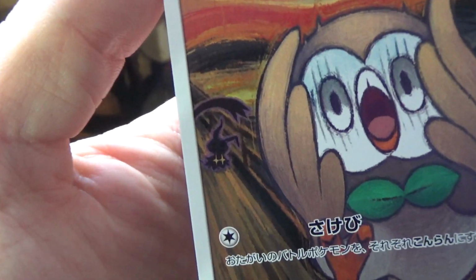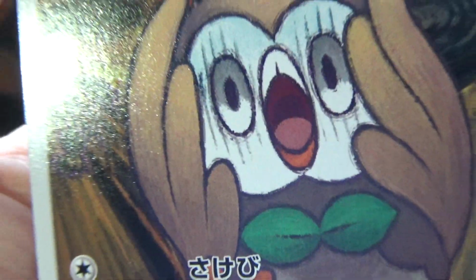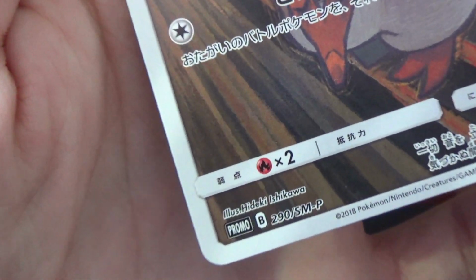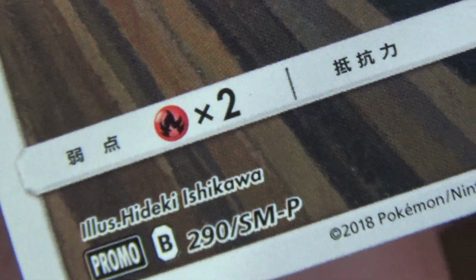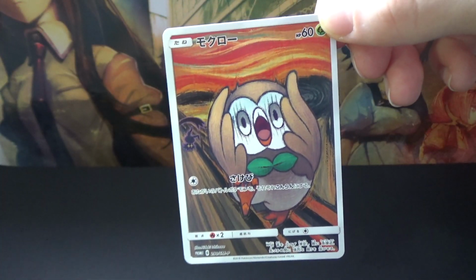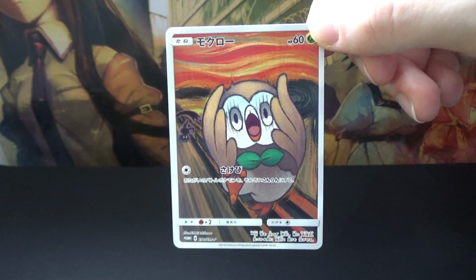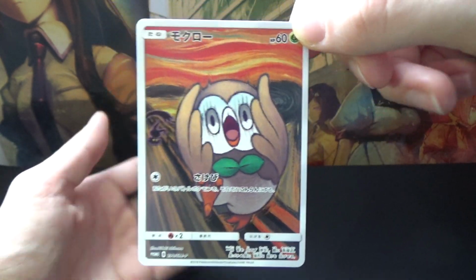But hey, anyway, last card in the set is this beautiful Rowlet, which is actually very, very scared, and I mean, fair enough, because there's a menacing Mimikyu looking at him with his real eyes back there. So it makes sense that Rowlet is so scared. So the illustrator is Hideki Ishikawa, and this is Sun & Moon promo 290. So this is the very last card of the set, and together with Eevee and Psyduck, this was given at the Pokémon Centers for every purchase of 2 packs of GX Ultra Shiny.